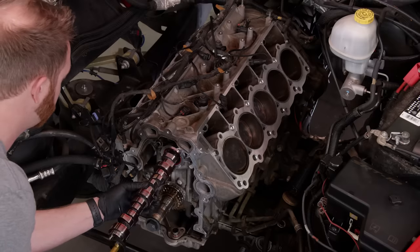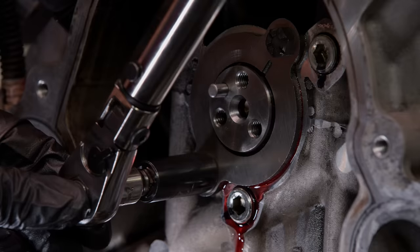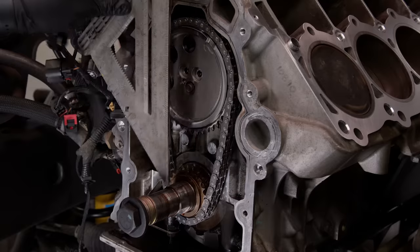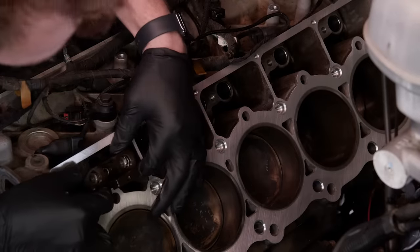The reason a camshaft is such a popular upgrade is it lets more air into and out of the cylinders. And when you mix more fuel with that extra air, you get more horsepower. And this is true whether your engine is naturally aspirated or uses forced induction.